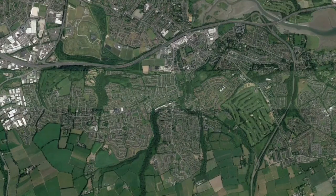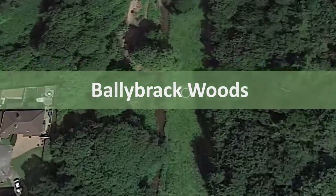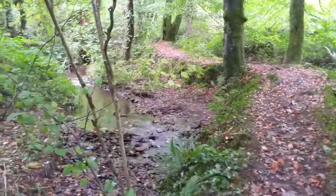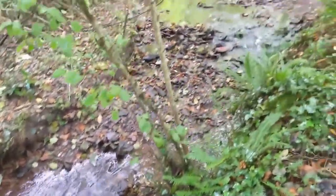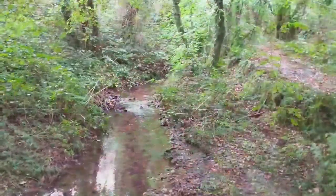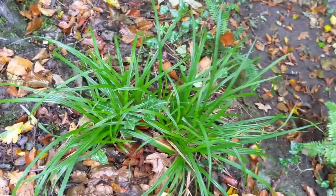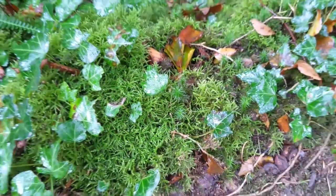Moving inland, we find ourselves in the Mangala, also known as Ballybrack Woods. And as the name suggests, there are woods in here. There's a mixture of non-native and native tree species in the canopy. There's non-native older beech, some ash and some oak. There's a well-developed shrub layer in some places with hazel and bramble and younger specimens of the trees found in the canopy. There's a field layer with different fern species. There's wood sedge here and quite a lot of bryophytes, mosses, with ivy quite a lot as well.